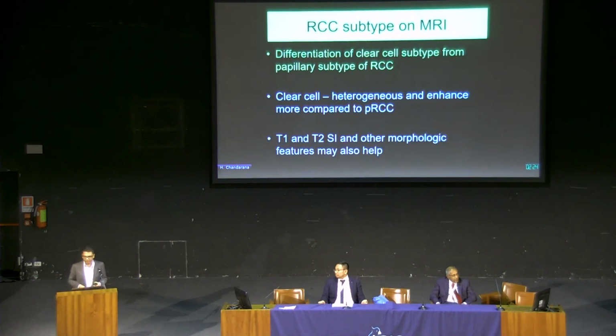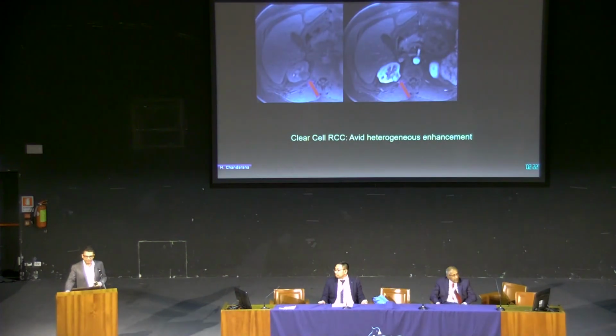Let's look at this on MR a little bit. So if you look at MR, this right lesion here is an avidly enhancing lesion. And so this is a heterogeneously enhancing lesion. This is more suspicious for a clear cell subtype of kidney cancer rather than papillary subtype. And the reason for that is that in clear cell cancer, there's an abnormality in the HIF pathway that causes neoangiogenesis. And so you get hypervascularity.